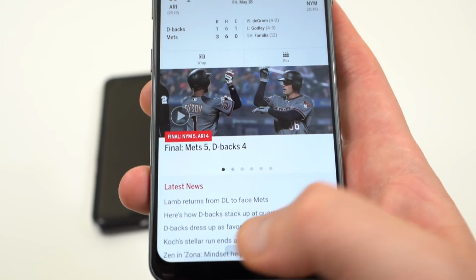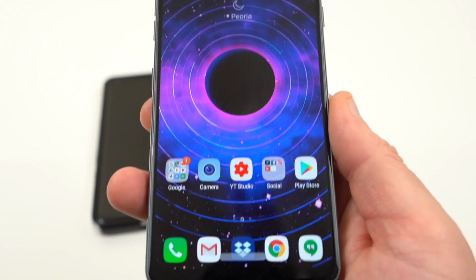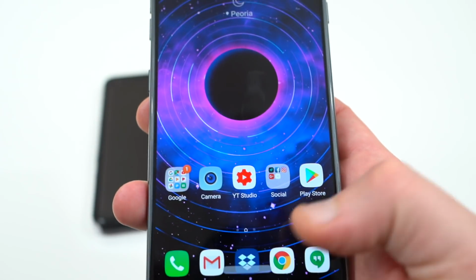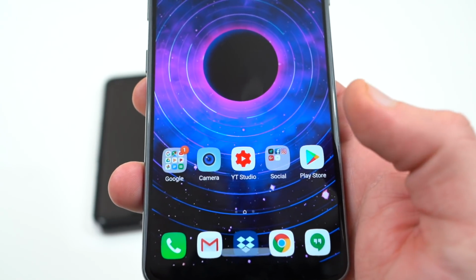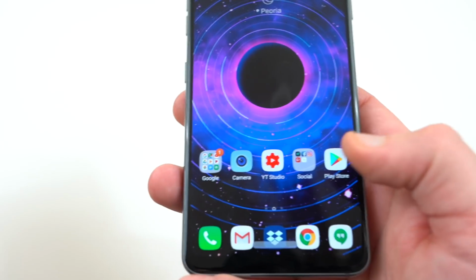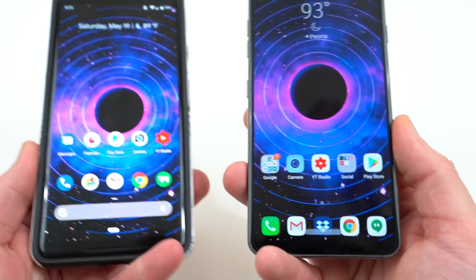So overall, I definitely like the gesture-based navigation app that XDA put together. It reclaims some of that screen real estate. You have the swipe left gesture that you can use to go back, and swipe right to get into recent apps. I'd really like to see Google implement something like this into the Android P beta.